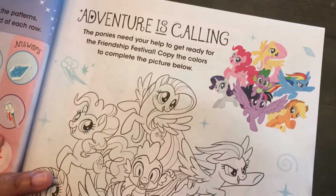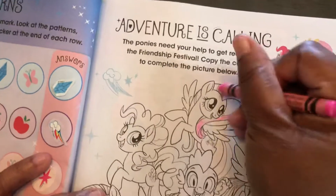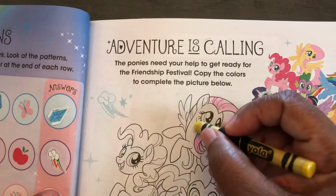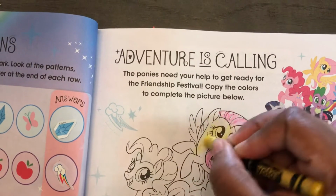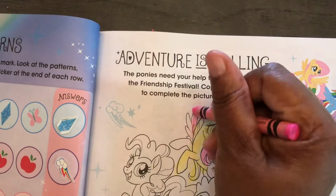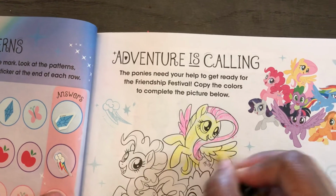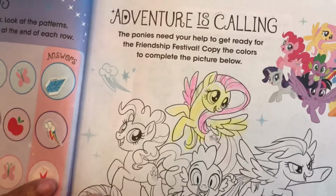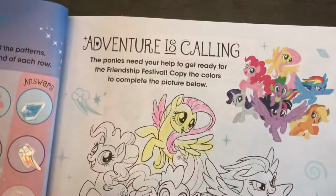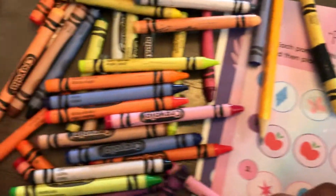Okay. She has a light pink hair. Then the pony is yellow. I think that was supposed to be yellow, y'all. It was. Now I need dark pink, Dad. So everything is pink on her. I need light pink and a dark pink. You see dark pink over here? No, right?